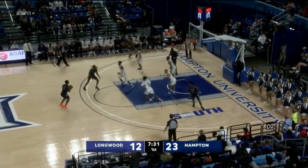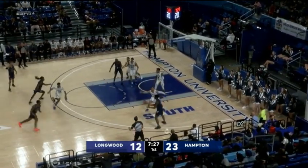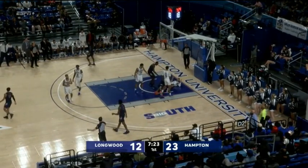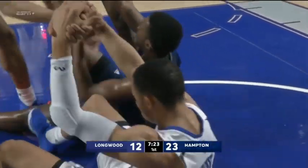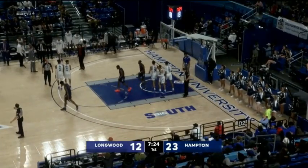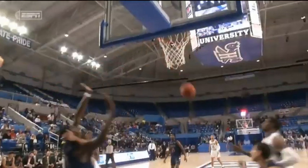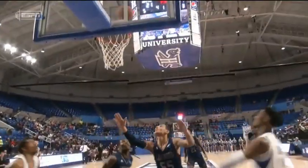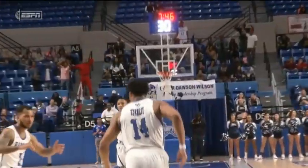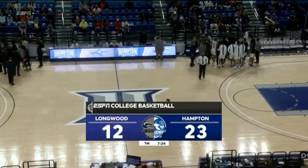Blygen with the ball here. Wade for three. It's no good. Long rebound goes to the Lancers. What do we have? We have a blocking foul. Let's look at the replay here. Ben Stanley with the putback. Have mercy. And you're watching ESPN Plus. We'll be back after the break.